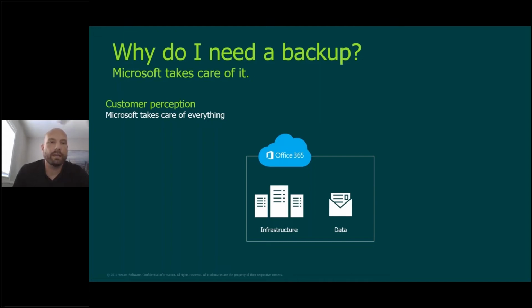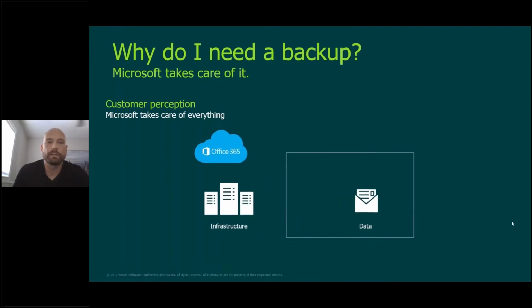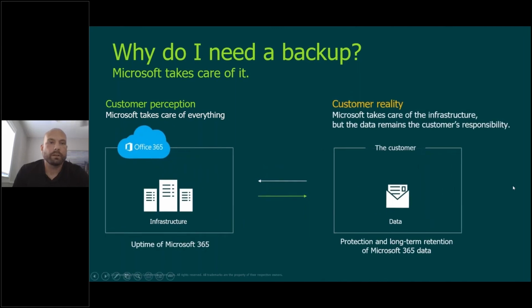So you can animate that slide, Roman. It'll show you here the customer's responsibility. So you separate the data from all the infrastructure. You can see that Microsoft takes care of that infrastructure, but the responsibility of the data falls on the customer. So as service providers, this is a great opportunity to go back to those customers that you may be offering Microsoft 365 to and have this conversation, because they may not know it. And this is also a great opportunity for an upsell. If you're looking to sell backup to them for their Office 365 data, this is a perfect scenario to talk to them about.